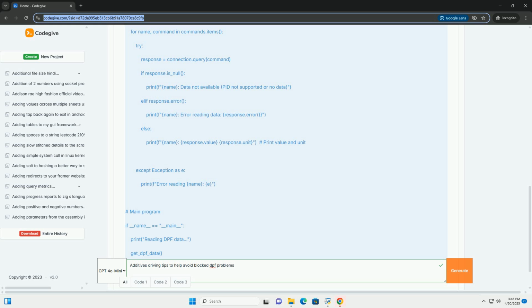1. Regular highway driving. This is the single most important thing you can do. Plan regular journeys of at least 20 to 30 minutes at a constant speed, for example 50 to 70 miles per hour or 80 to 110 kilometers per hour, to allow passive regeneration to occur. A sustained high exhaust temperature is the key.